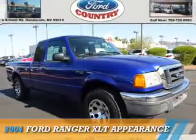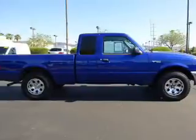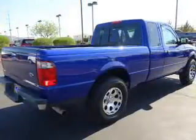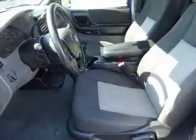Presenting the 2004 Ford Ranger. It's powered by a 3-liter six-cylinder engine and a 5-speed automatic transmission. The features include alloy rims, anti-lock brakes, privacy glass.